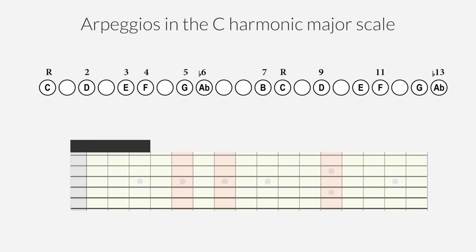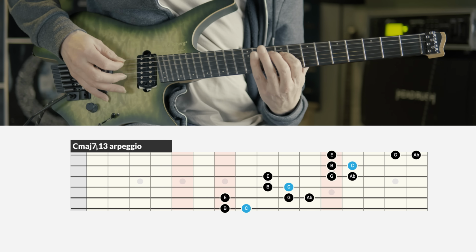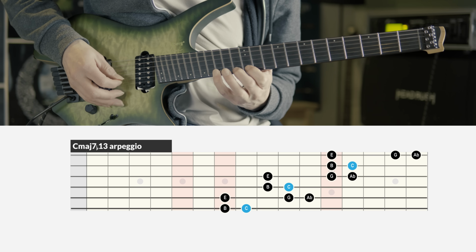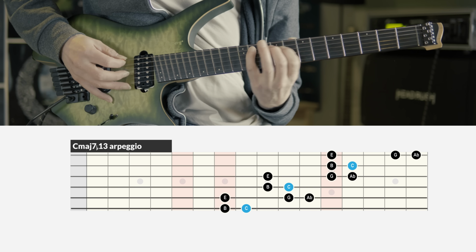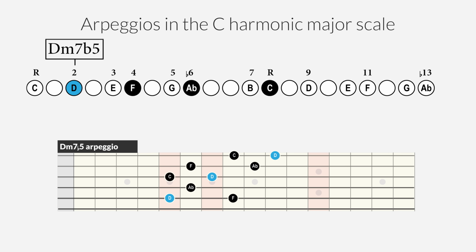There are at least 4 arpeggios within the C harmonic major scale that work very well over a C major 7 chord. Those are the major 7 flat 13 arpeggio on the tonic, containing the root C, the major 3rd E, the perfect 5th G, the minor 6th A flat, and the major 7th B. The minor 7 flat 5 arpeggio on the 2nd degree, containing the 9th D, the 11th F, the minor 6th A flat and the root C.